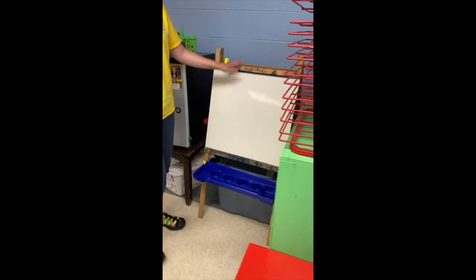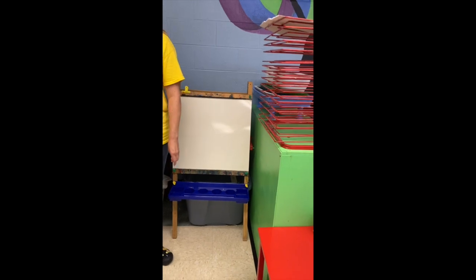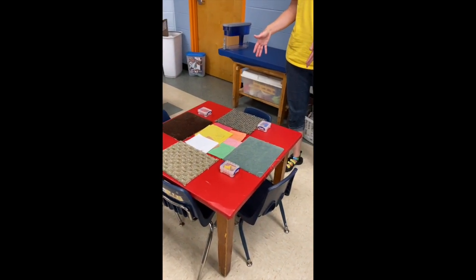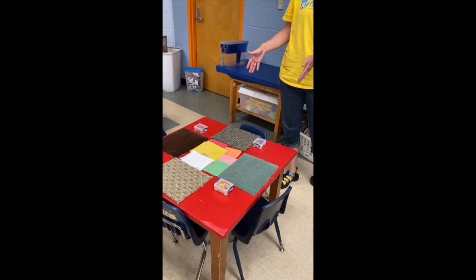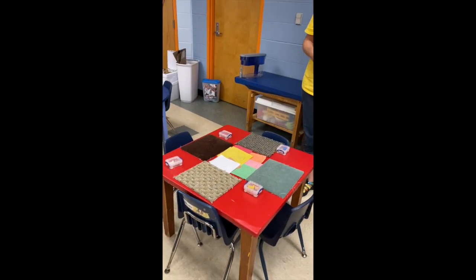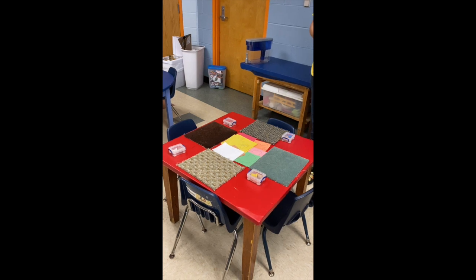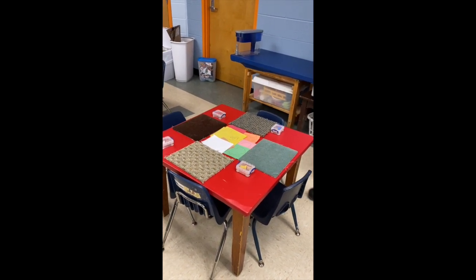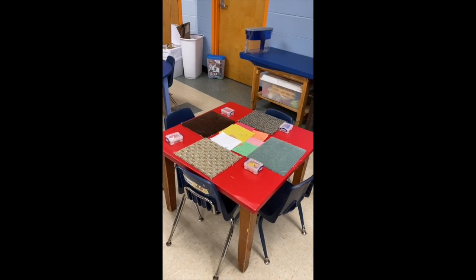We have an easel for painting, and this table we use for various things. This was set up the second half of the year for doing the consonants in the forest class. The kids will pin punch out their consonants, or it's their choice. They can choose whether to do it or not. So that's still set up from March.